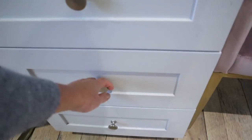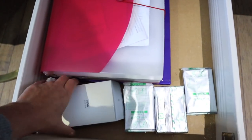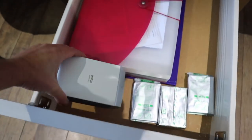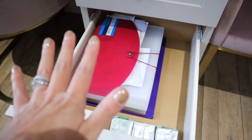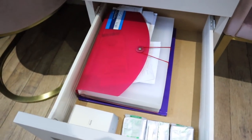Then in the next drawer down, I have my little printer that I've talked about before. It's my little Instax printer. You can basically print Polaroids out from any picture on your phone. I find this so handy for homework and stuff like that. So I've got that, and then the spare film that it needs. And then I've also got a file where I keep all of my receipts, and I feel so much more organized now that they're just all there and in one place.